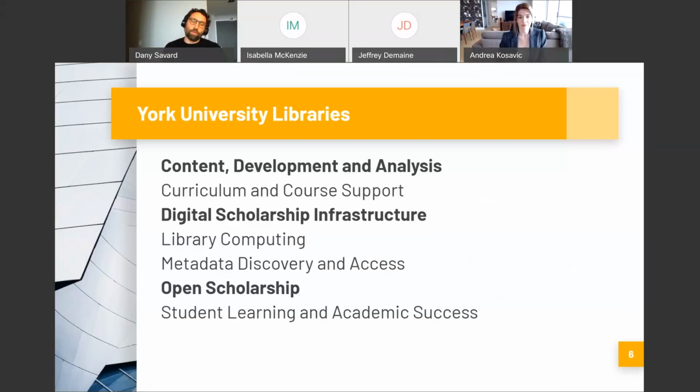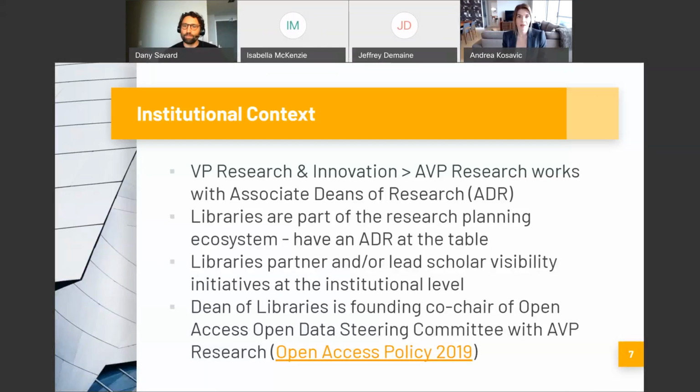And so these are the various departments that make up the libraries. Three of these departments that I've highlighted here contribute to scholar visibility in their own ways. But in terms of the workshop series that was created and that we'll be talking about today, this was led out of the Open Scholarship department. And now I'll invite Andrea to speak a little bit about how research is supported at the institution.